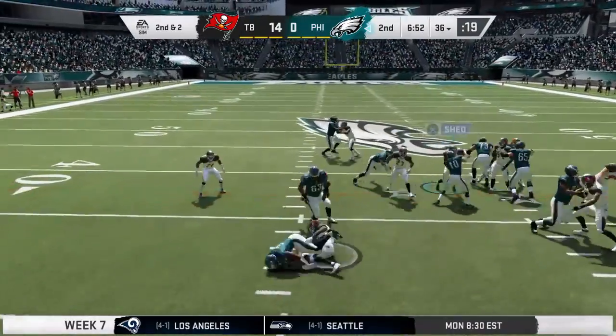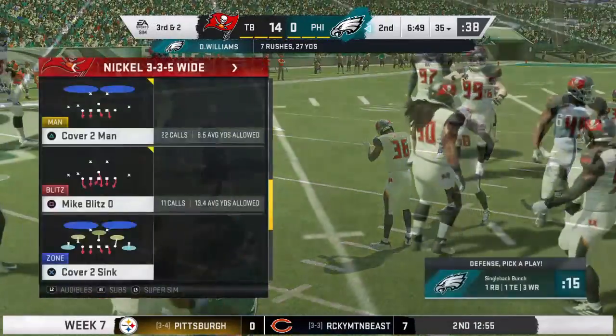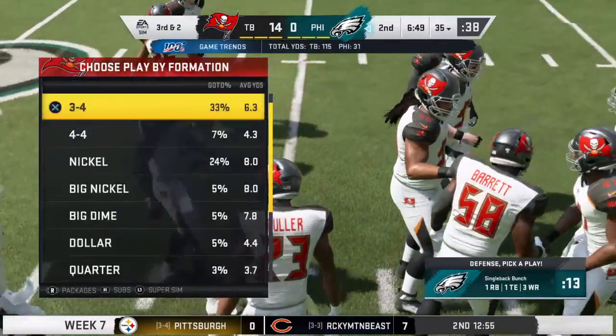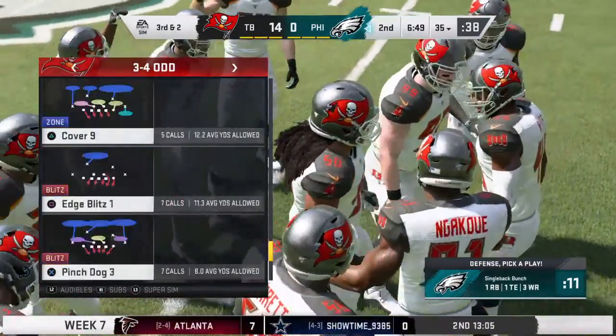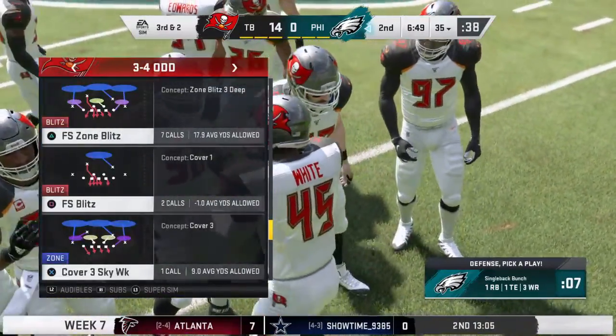On 2nd down, it's Williams. And he is met at the line of scrimmage, and he goes down right there. He got maybe a half yard at most, but officially they'll be left with a 3rd and 2. Makes it 3rd and 2.